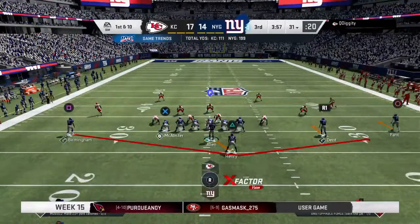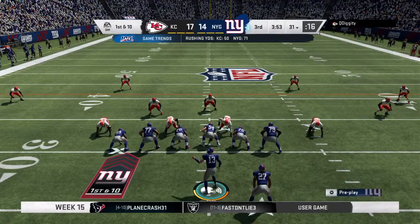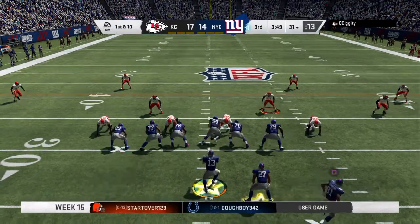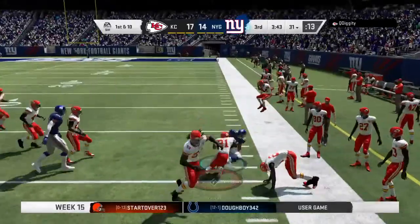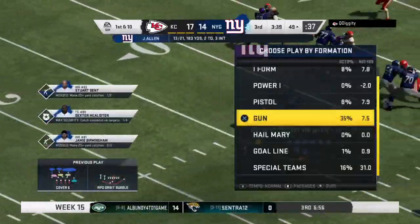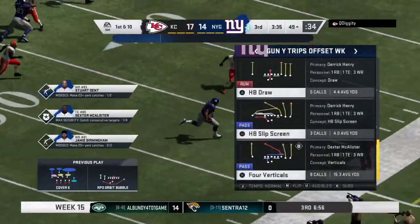Line of scrimmage, the 31, now on first and 10. Allen fakes the give and keeps it himself. And a quick throw here, that's complete. And he'll be taken down, but not before they work it across midfield. An excellent pickup of 20 yards.